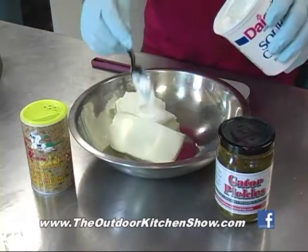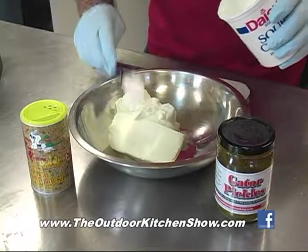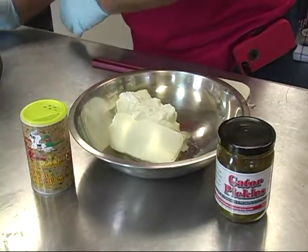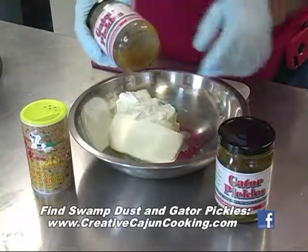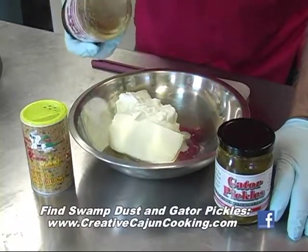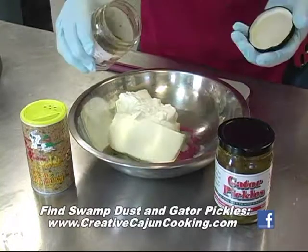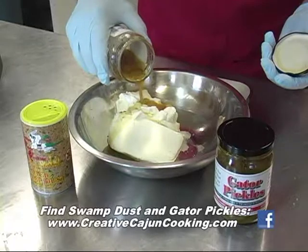That fixes it so it maybe don't tear your chip up some. Then we have a little gator magic pickle juice there. You know, when you get through eating the pickles, you wonder what in the world you're going to do with the juice and all the goodies that's in it. So we're going to pour a little of that into it also. Shake it up. Got a bunch of that magic swamp dust and all the goodness in that.